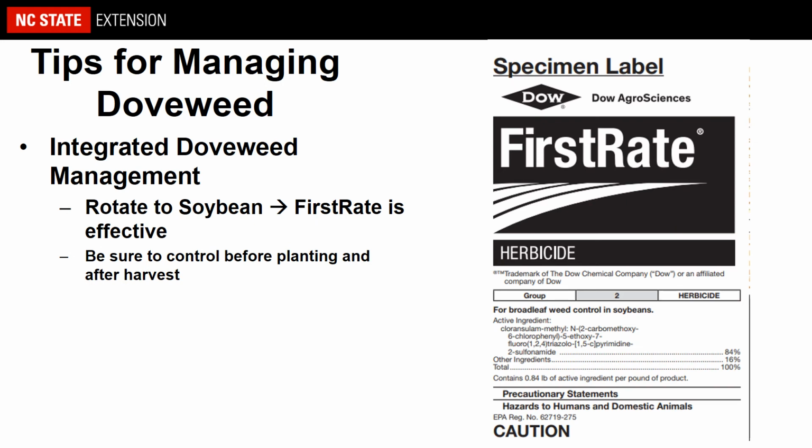From an integrated standpoint, it's important to look at what we can do for doveweed control in our rotational crops. And one of my first recommendations to growers that have difficulty with doveweed is to rotate to soybeans. First Rate is labeled for soybeans and is very effective for doveweed management. So that would be a way to get out ahead of that doveweed population.